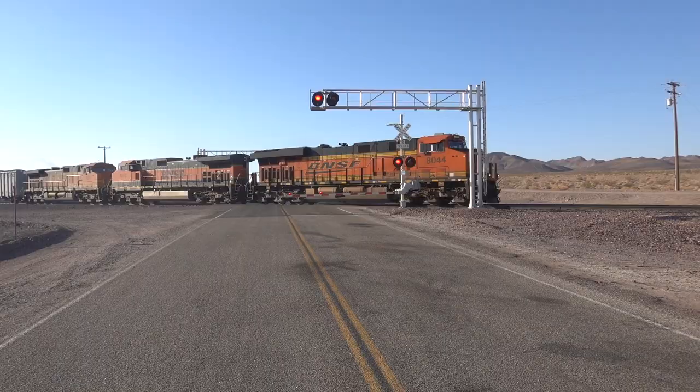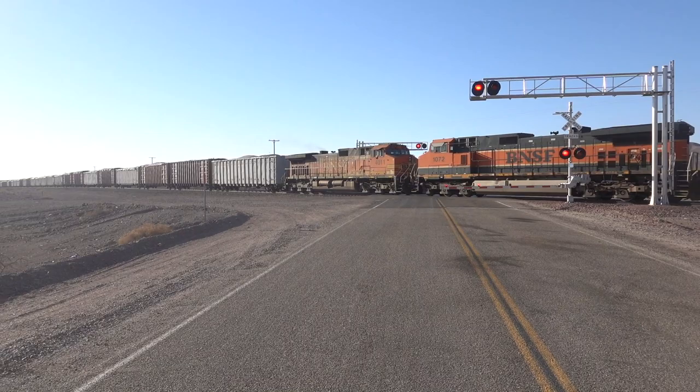Heading up Route 66 to my next destination, and I just got caught with this train crossing. It's a really long train. I'll be here for a little bit.